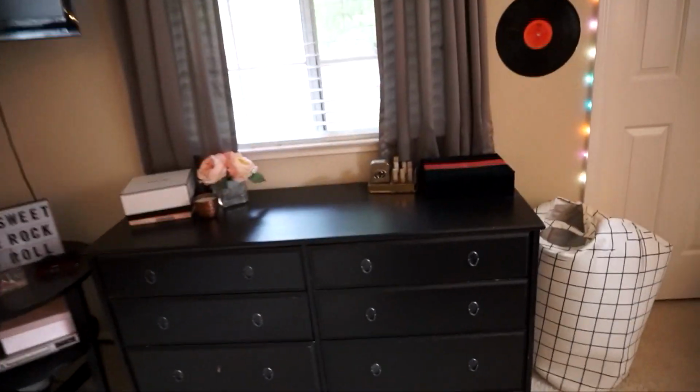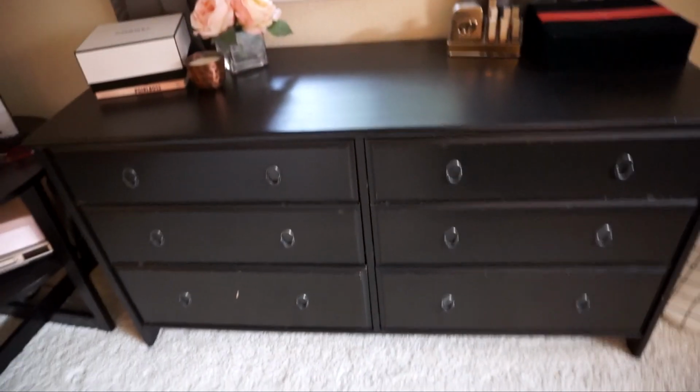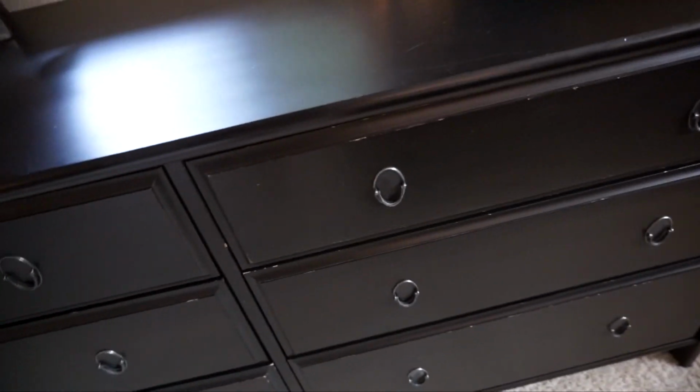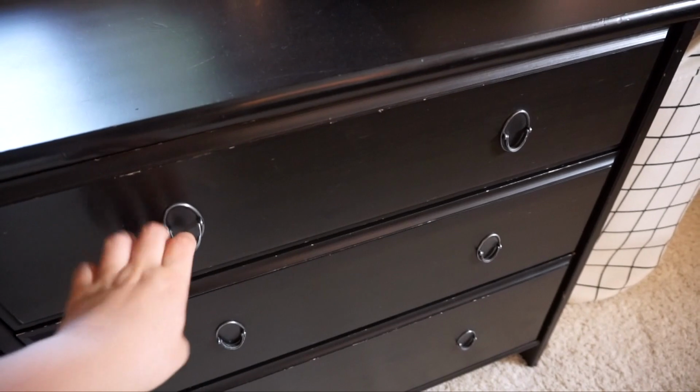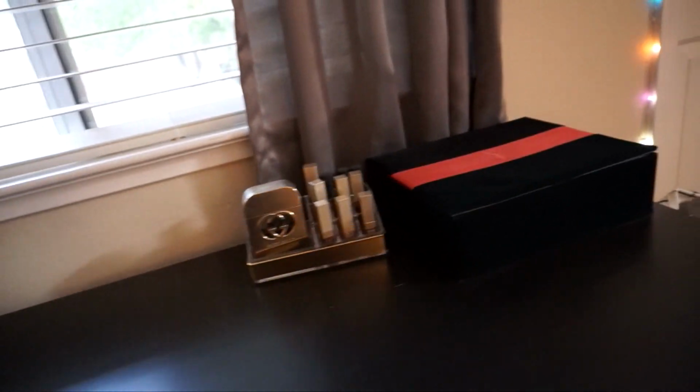I don't really know if it fits my theme anymore, but I think it's so far working maybe. And then I have this Ikea dresser. Is it from Ikea? I'm pretty sure. Everybody has these. I wish I could replace every single one with the glass knobs that I got over there, but that would be pretty expensive because, not gonna lie, those knobs were pretty pricey for just one.